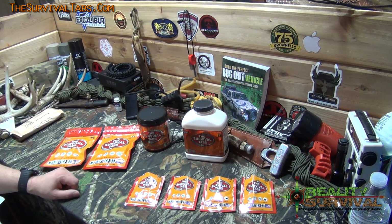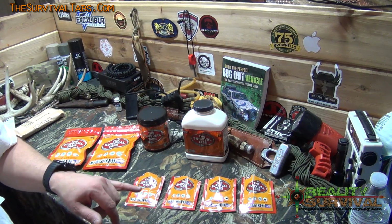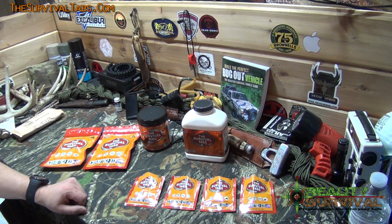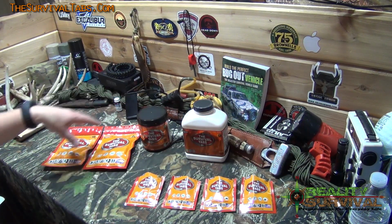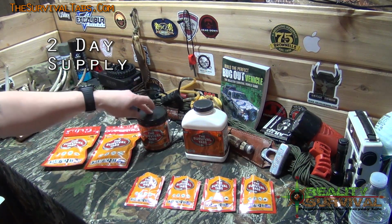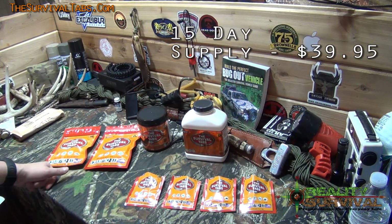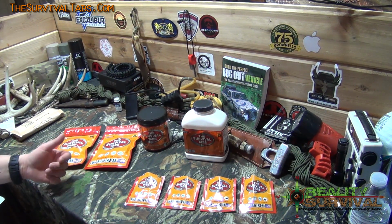Now, they've got 4 different flavors: a vanilla malt, a chocolate, a butterscotch, and a strawberry. Again, we'll see how these taste in a minute. And they also have 3 different sizes that you can get these in: a 24 pack, a 90 pack jar, and a 180. That's a pretty good size, and it's definitely compact.